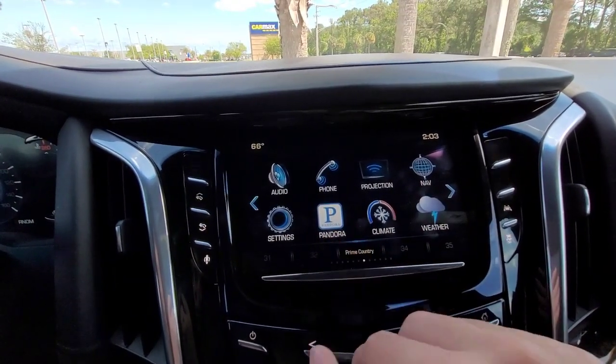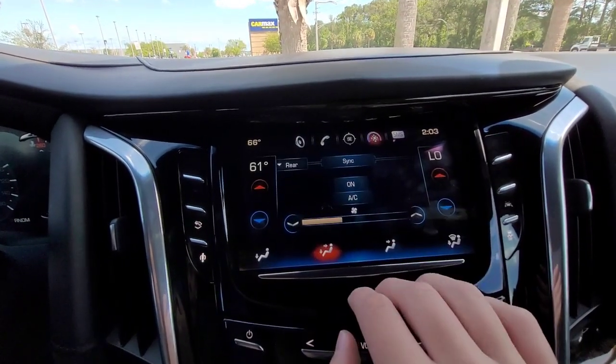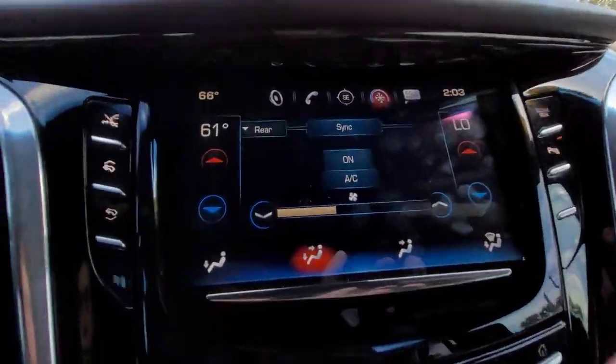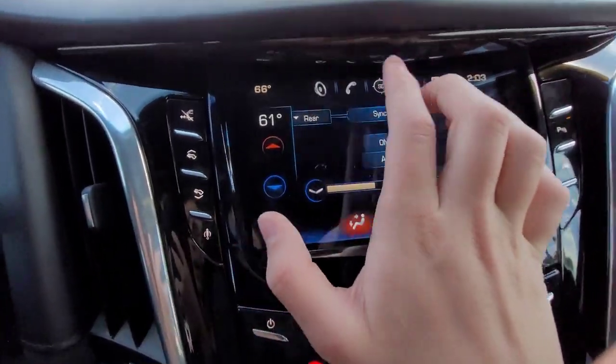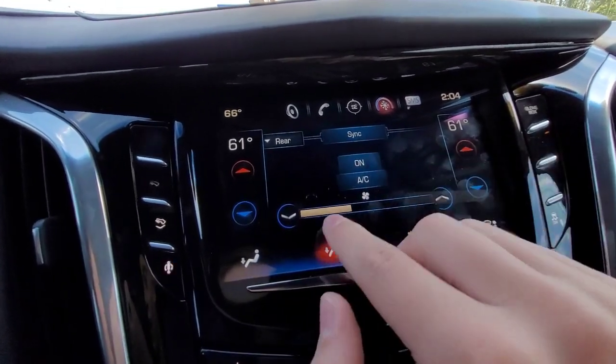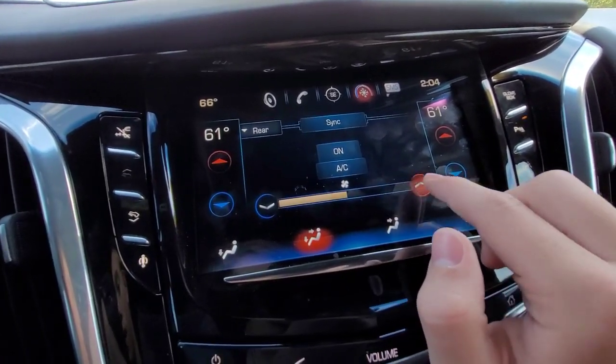So you got a Pandora app, you've got your climate app. So there are physical climate controls, but you can also control them through the screen. You got the driver temperature over here. You can sync the driver and passenger temperatures. You can turn it on and off. You can adjust fan speed.